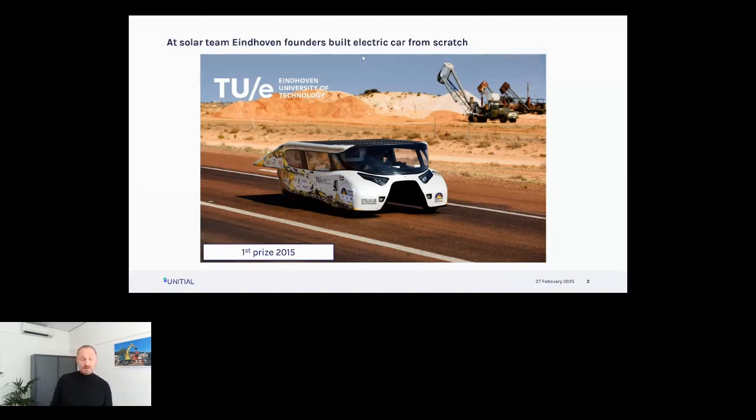I also have experience in terms of data analysis and decision making, and basically am now applying that as business developer at Unitial Technologies. The history of the company Unitial is a very brief one, but also a bit further back into the history. So there was a solar team from the University of Eindhoven that participated in a challenge in Australia to drive a specific distance with a solar-powered vehicle.